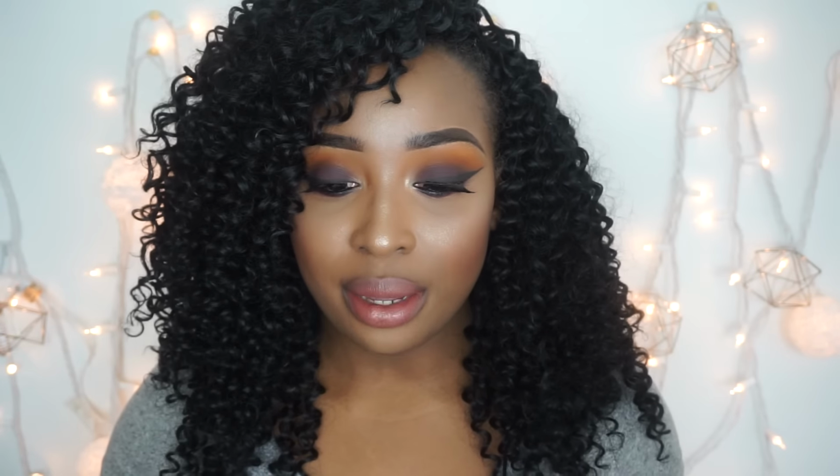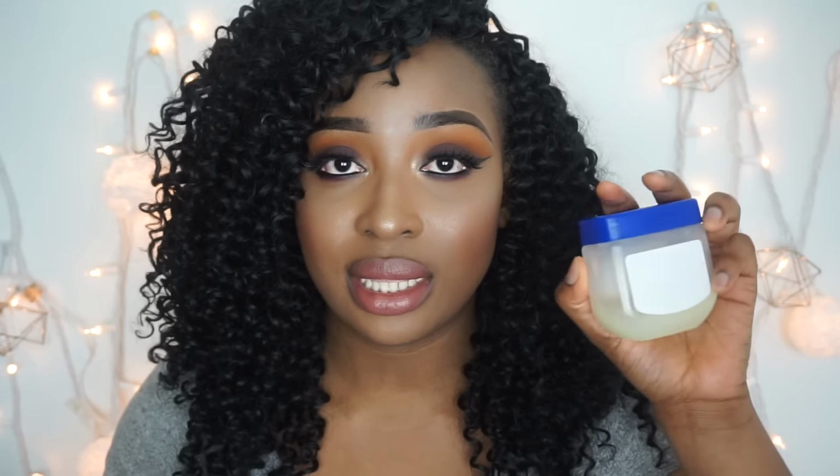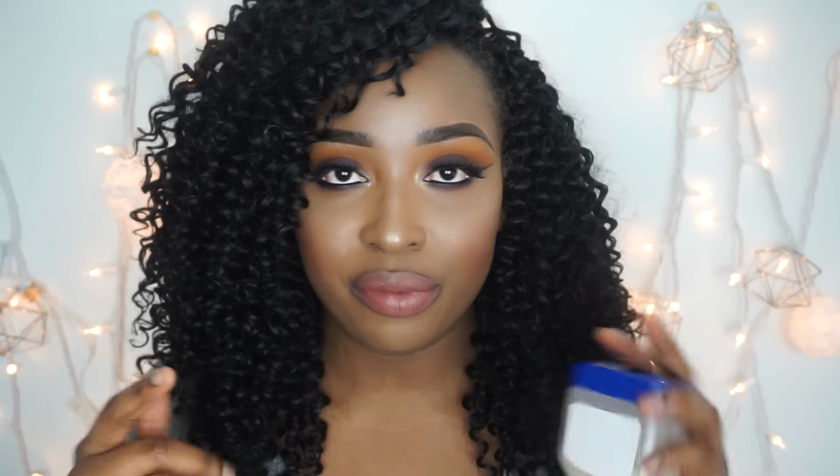But the thing I don't like about it is that it's too drying. It's not moisturizing enough. If you have really, really dry lips and you suffer from dry skin, I would not really recommend these for you unless you use Vaseline before you apply them, and after you apply them, you just tap a tiny bit on top of your lipstick so that it can moisturize you all day.